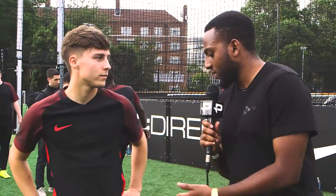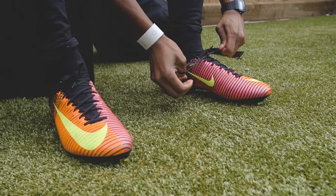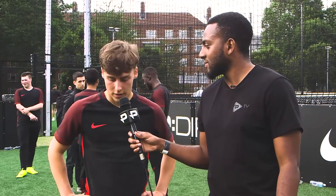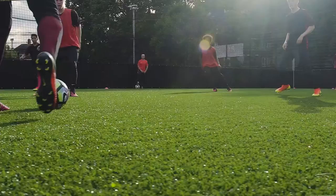Cool. And I see that you've gone for the Magista Obras. Why did you go for this boot in particular? My feet sort of mold to the boot. The Superfly is just too narrow for me. Lovely boot, lovely feel at first, but it gets way too tight on my feet and then my feet start aching. So yeah, these are lovely. To be fair, the Tiempos were in for a shout as well, but the Magistas just have the look. So I went for them.